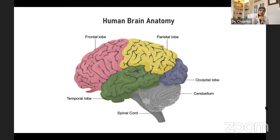So let's talk about the lobes of the cerebral cortex. The cerebral cortex has 4 lobes: the frontal lobe, parietal lobe, temporal lobe, and occipital lobe. And all these 4 lobes have different functions. They are the high cognitive areas, with high cognitive functions. The frontal lobe is present directly behind the forehead. So behind my forehead is the frontal lobe.